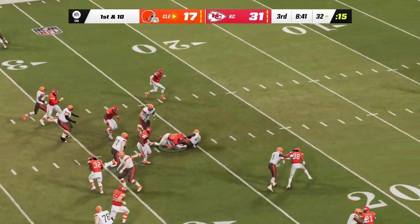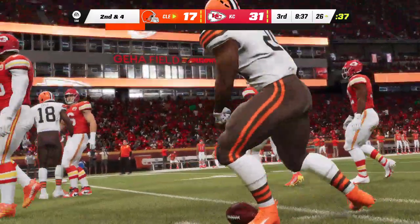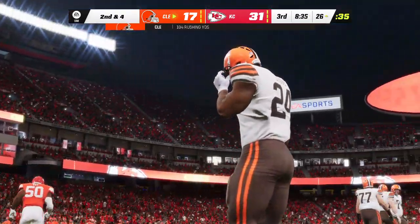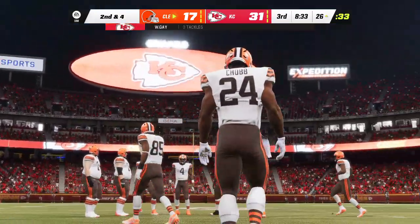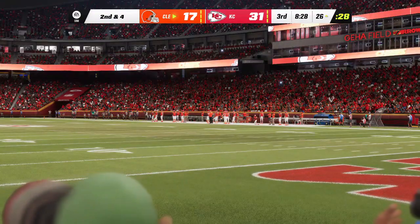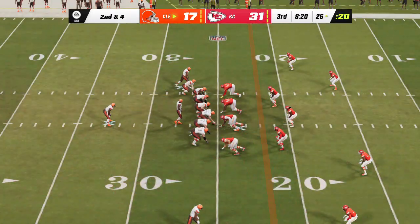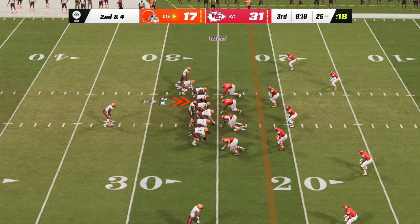And Chubb will try the middle here, and he'll go down at the 26, following a gain of 6. He hadn't had a ton of success here so far, but you get the feeling that he might be on the verge of popping one. Yeah, even on that one, there was a little bit of a hole, but it closed quickly at the end. The last run got 6, now 2nd and 4.